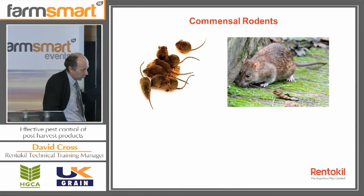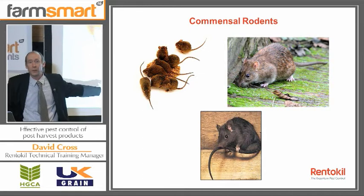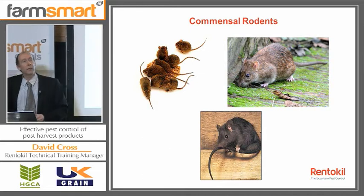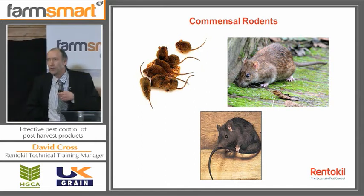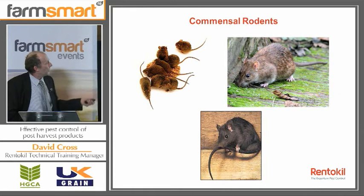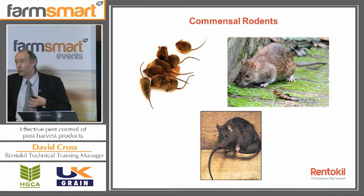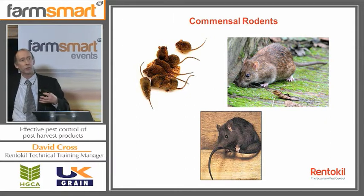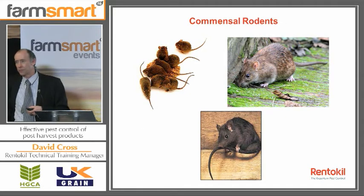And then the last one that we're not going to spend any time on really, because we've not got many of these left in the UK, is the black rat, really around ports and warehouses, or port warehouses, where they're being brought in as imports more than anything else. All of them will feed quite happily on grain though, and therefore you've got a fantastic food source for them in their thousands of tons in the flatbed grain store.